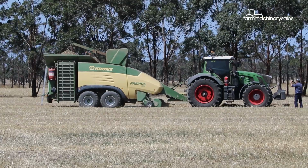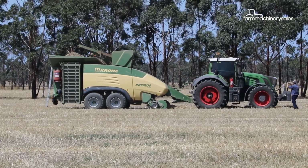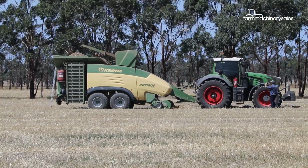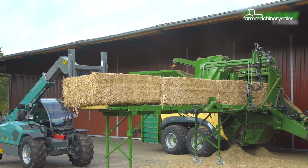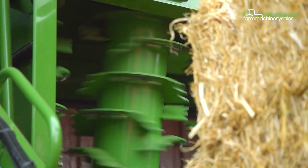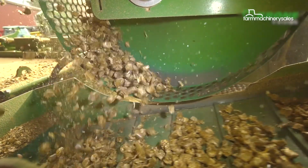The Krone Premos 5000 can also be used as a stationary mill when required. So it might be in the winter months where you can't necessarily work in your small window in the field. In your winter months, you can fit your stationary press and feed your bales in from the side and basically make pellets all year round.